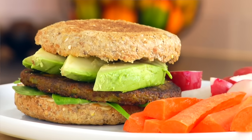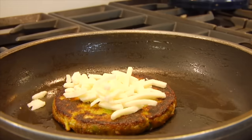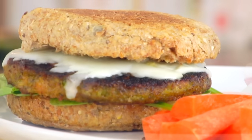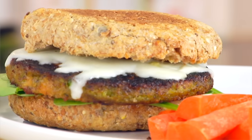So simple, so delicious. You could also make this if you wanted to skip the avocado and do some melted cheese. Or sometimes if I'm really in a pinch or I just feel kind of lazy, I'll just cook up 2 veggie burgers and serve that with some veggies and hummus on the side. So it's really an easy way to enjoy a delicious meal that's also pretty darn good for you.